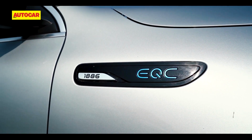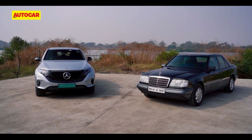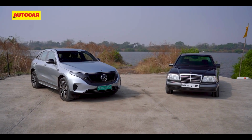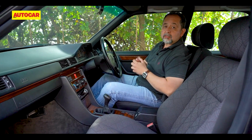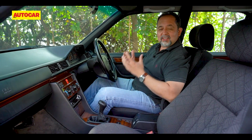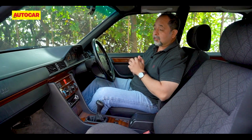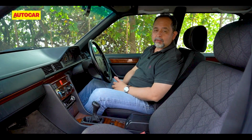So much for the exteriors, but let's take a look inside the W124 first. Now many of you will be wondering what an electric SUV with four-wheel drive has to do with this 90s limousine from Mercedes. It's petrol powered, it's rear-wheel drive. But what we're looking for here is Mercedes-like traits. And there are a whole host of them all around this cabin.